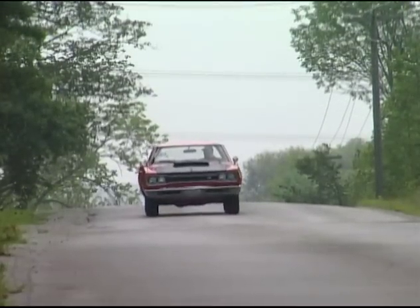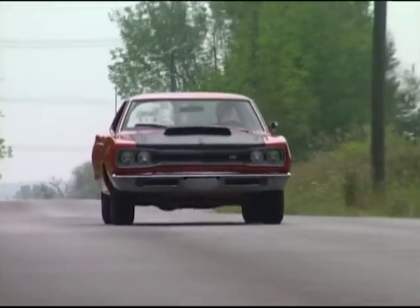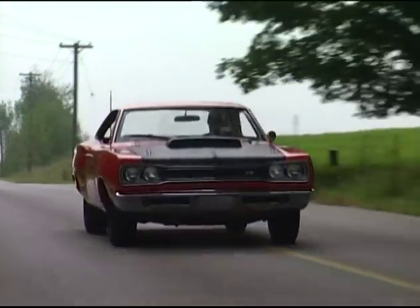Now, once you have this potent package right from the factory, if you were going to take it to a super tuner, who would you take it to? Well, of course, Mr. Norm.